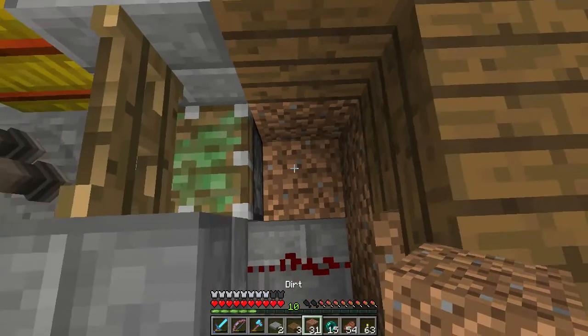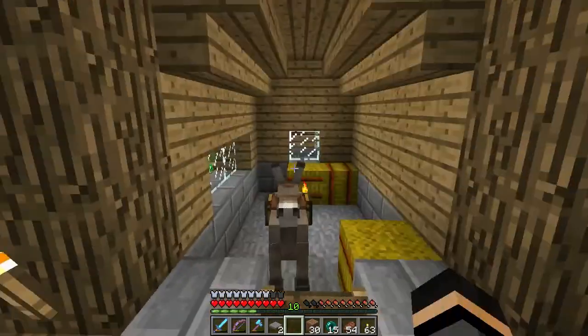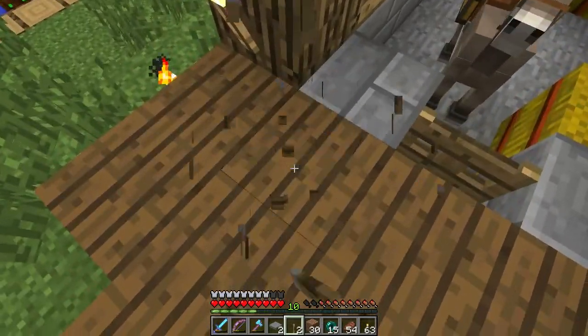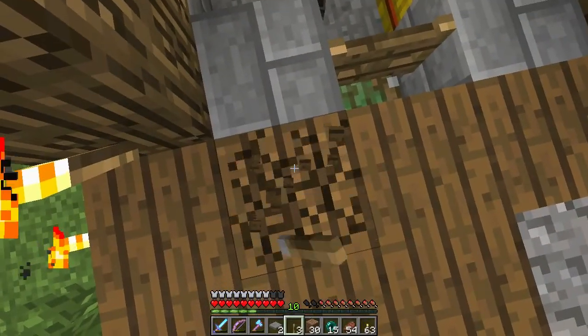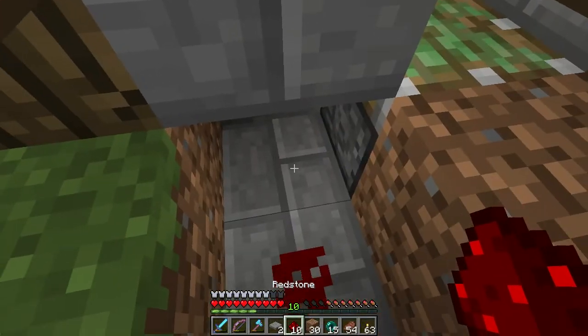But that's my answer. Let's put that like that and then that like that. And then leave it there, I guess. Oh, well, that worked. That should work. Oh, right, because it's not pointing in. Oh, I suck at redstone. No, not really. Whoa, high standards.